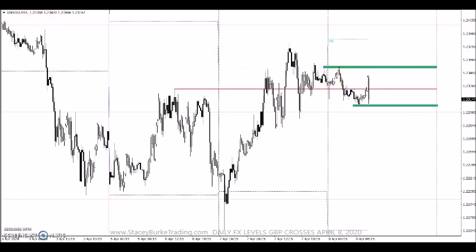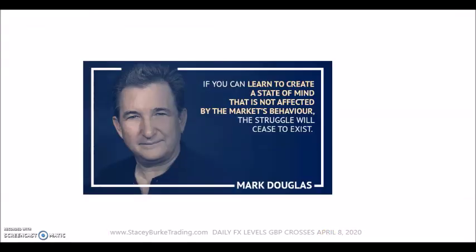Hopefully you got some value from that today, traders. Keep it simple. Work from the high and the low of the day. Look for numbers. Wait for the stop hunt and the consolidation. Keep it simple. Closing on a quote from Mark Douglas: If you can learn to create a state of mind that is not affected by the market's behavior, the struggle will cease to exist. I think those words are so appropriate.